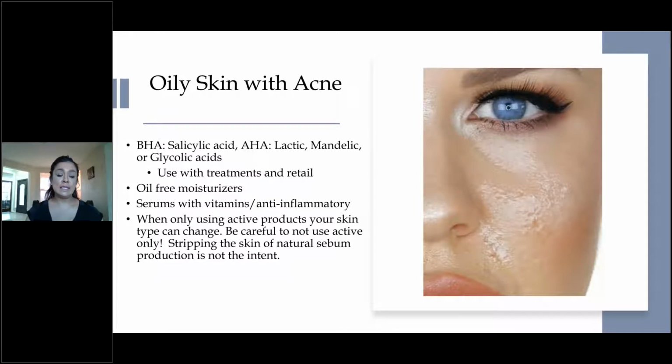So our oily skin clients with acne, personally, I have found to best use with both treatments and retail, salicylic acid, or our BHAs. They are the deeper driving acid. They're going to really help to clean out the pores, but as well as I'm a huge fan of the AHAs, right? Our glycolics, the lactic, the mandelic acid.